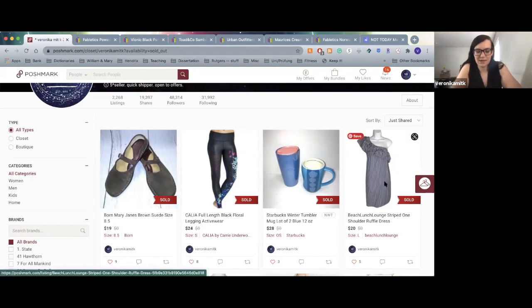Next up, we got this Beach Lunch Lounge striped one-shoulder ruffle dress. This was an offer I received for $20. I'm pretty sure I got this from Play-Doh's. So I had about $1.60 into it, and I made $16, and I had it for a while, and I'm happy that they came in and bought it. Like I said, I'm so happy dresses are starting to sell.